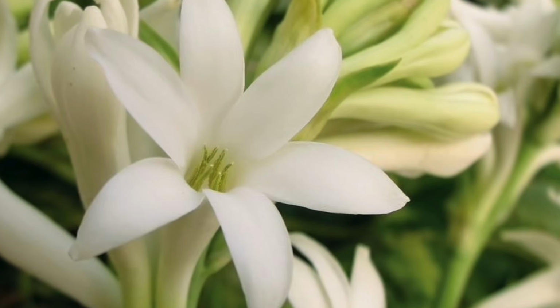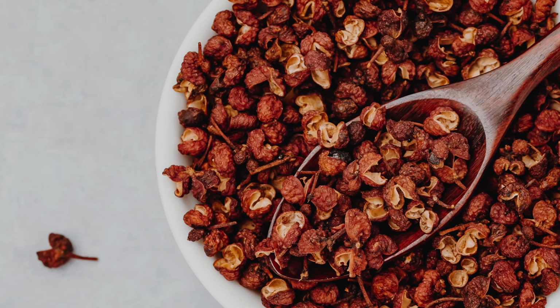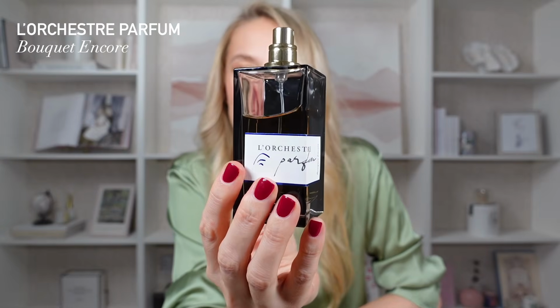So it's a beautiful tuberose, sweet tuberose scent, but what makes it really unique is the addition of Szechuan pepper. So it has that spicy, fiery kick with a bubblegummy style fruity tuberose. It's delicious. I mean, look how much I've used of it.